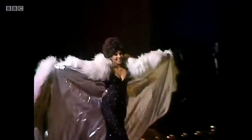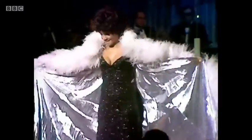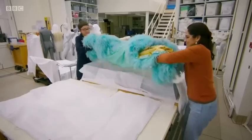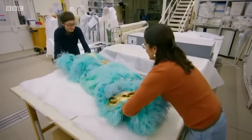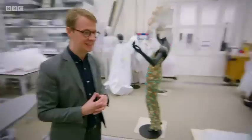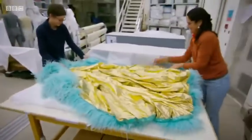Designer Douglas Darnell often made lavish matching capes for Dame Shirley to wear when she stepped out on stage for an encore. Wow. Isn't it beautiful? There she is. Wow. Look at that gold. That says luxury, doesn't it? Yes. It says extravagance.